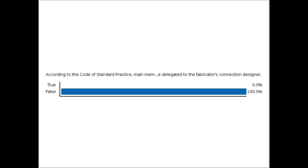All right, so here's our first polling question. According to the Code of Standard Practice, main member reinforcement at a connection location can be delegated to the fabricator's connection designer. Is that true or false? Just simply click on the radio button for the answer you think is correct and push submit, and it can be part of the data that we receive.